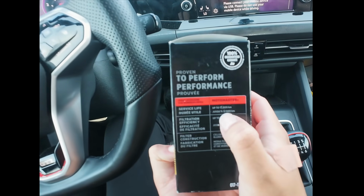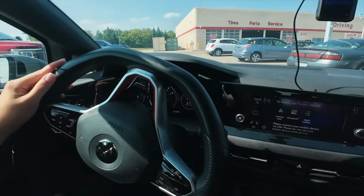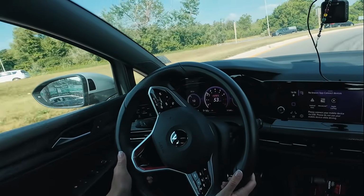I'm gonna see if I need a specific Volkswagen tool or not, or if I can just do it myself. This filter goes up to 12,000 kilometers. The other one went up to 10,000. This one's a little bit better. Heading back now to the house.